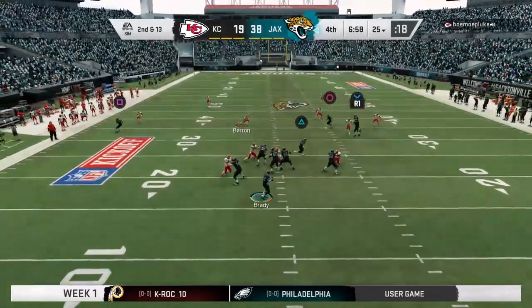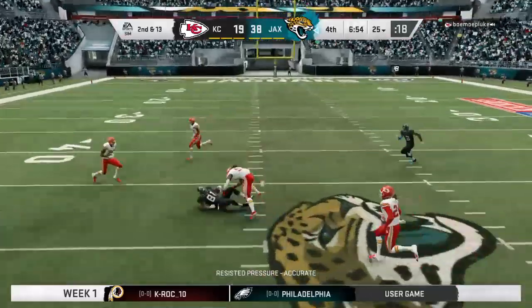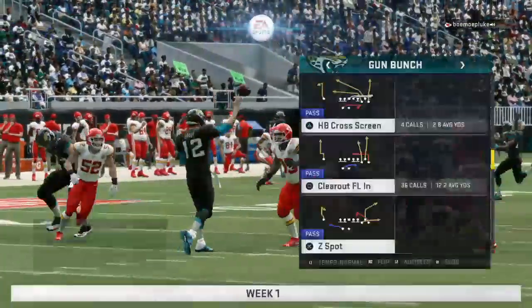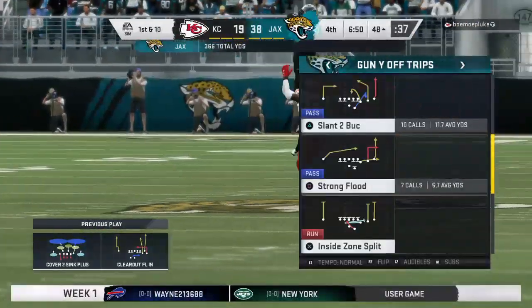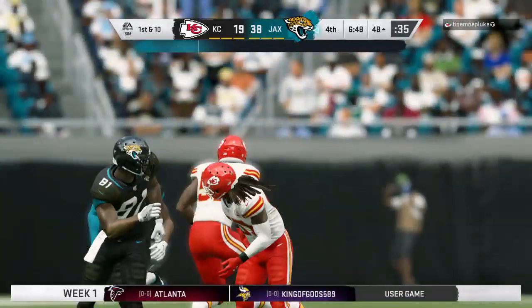Now on 2nd and 13, Brady. Oh, a battle for it here, and this will be caught. 27 yards there, a first down. They have the nice cushion. They just want to pour it on right now, still throwing the football.